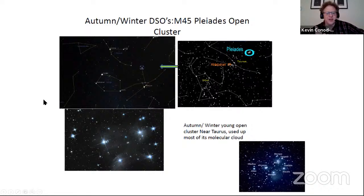And speaking of star clusters, we have different types of star clusters. Not only do we have globular star clusters, but we have what are called open star clusters. These are part of our Milky Way galaxy, and their stars generally were born together, and they're just open scattered clusters of stars. The most famous example is M45, another Messier object, otherwise known as the Pleiades or the Seven Sisters. Located in Taurus, they sit on the shoulder of Taurus, the bull, and are really quite easy to see.